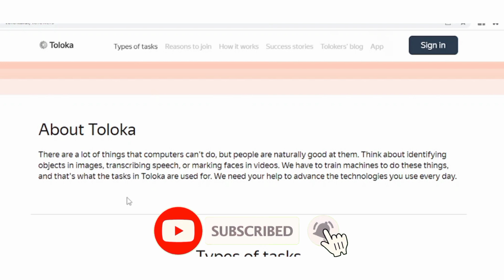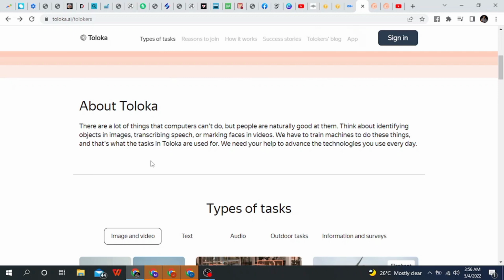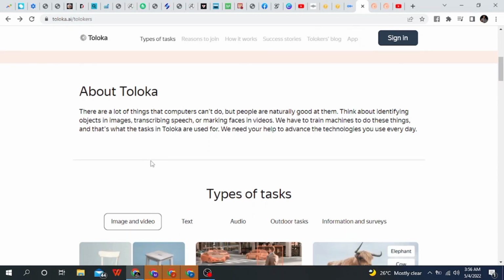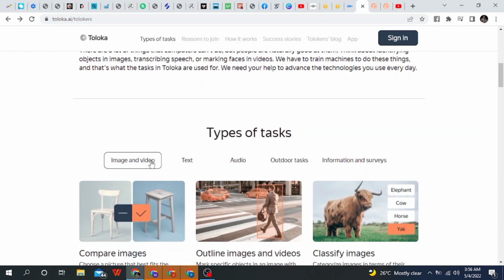From their website, it says about Toloka, there are a lot of things that computers can't do, but people are naturally good at them. Think about identifying objects in images, transcribing speech, or marking faces in videos. We have to train machines to do these things, and that's what the tasks in Toloka are used for. We need you to help advanced technologies you use every day. Basically, what we do on this platform is to help tech companies get information they feed their AI.